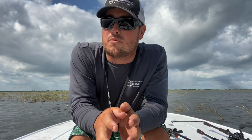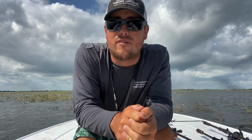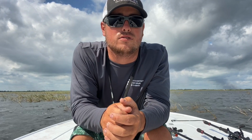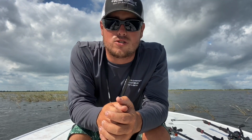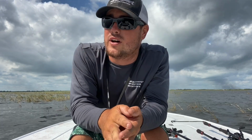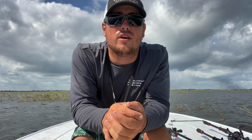They're great eating, bluegill and shellcracker. I know they're a little smaller than maybe a catfish or a bass, but they taste much better, and you can keep 25 a person. So, you can get yourself a pretty good batch of fish there, especially if you bring a couple people. Super fun. They fight real hard. I've probably got 20 in the boat.